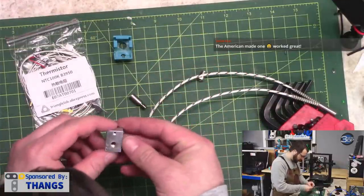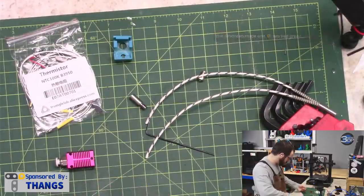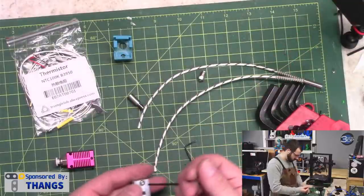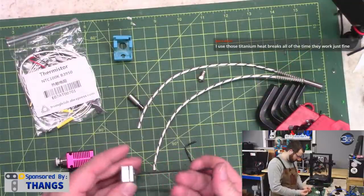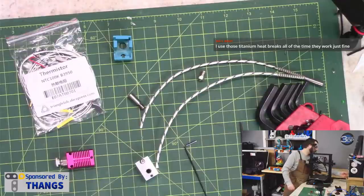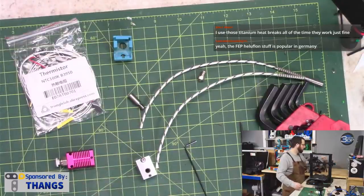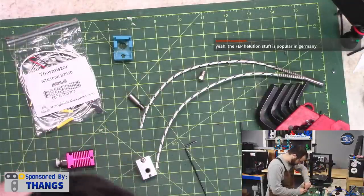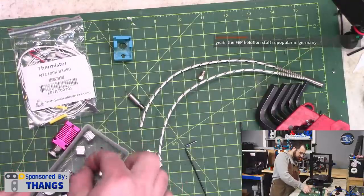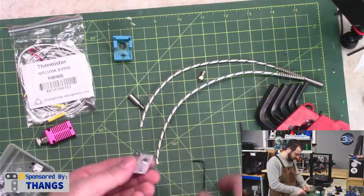So, I gotta find a screw for this. Do I have any little screws for this? Okay, that'll work. And then I need a set screw. Yes, I'm stealing set screws out of MXL gears. That'll work. There we go.